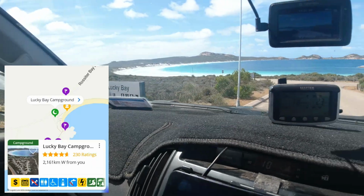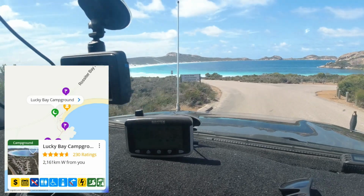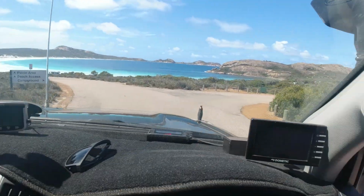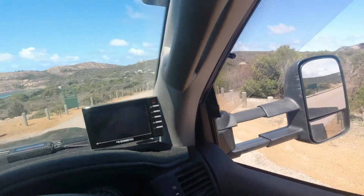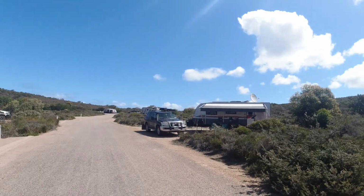Lucky Bay. Picnic area, beach access and campground. So I reckon we're going this way. Campers only. Well, that's me. And look at the weather. The weather's improving. So this is my camp at Lucky Bay.